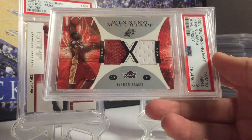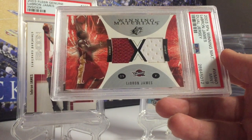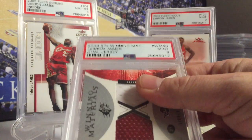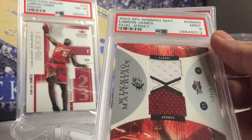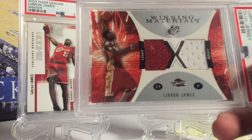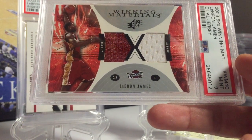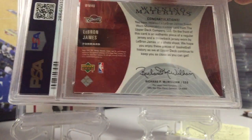Here we have a 2003 SPX Winning Materials dual jersey. It's got a PSA Mint 9. I'll be honest, I love the Mint 9s with the lighthouse holder. I love the lighthouse holder, especially when it says Mint 9, and a couple I'm going to show you at the very end.